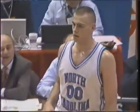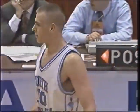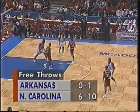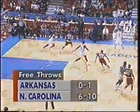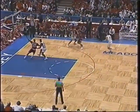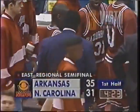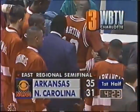Eric Montross will come back in for North Carolina now. The 7-foot junior from Indianapolis. Look at this free throw edge. 6 of 10 for Carolina. Always the game within the game. And that's one of the things Arkansas has to keep from becoming a bigger disadvantage, and that's free throw attempts by North Carolina. Well, we have 4:23 remaining. It's 35-31 Arkansas.